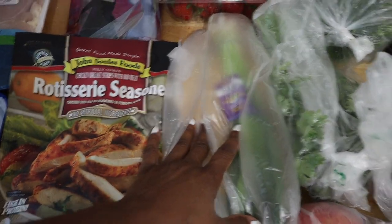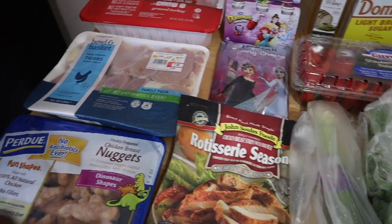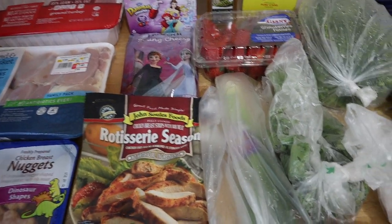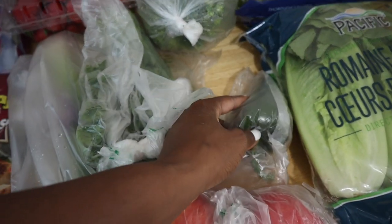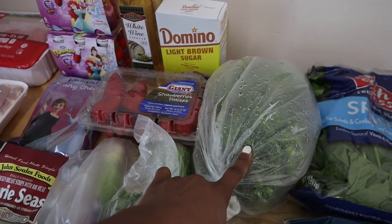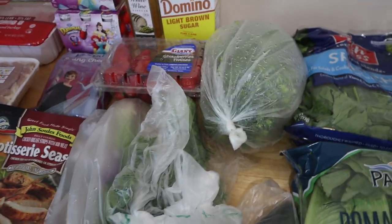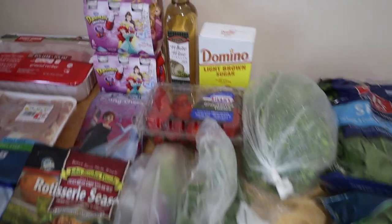Some green onions, some cilantro. I'm almost thinking about marinating the chicken so we can do chicken tacos or anything like that. Pair it with rice, and we could also throw some cilantro on top of that. A poblano pepper for the risotto. Some broccoli. Broccoli is one of my favorite vegetables, and I did also need it for the teriyaki bowls.